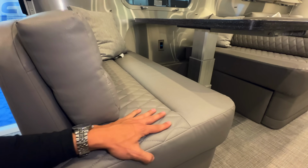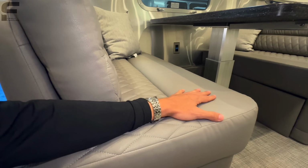Leather on here. I don't think it's a real leather, but whatever it is, it's so incredibly buttery smooth.